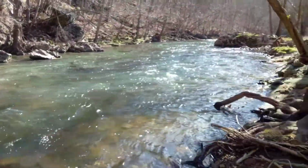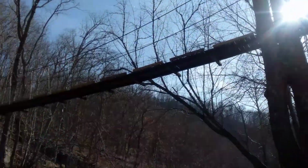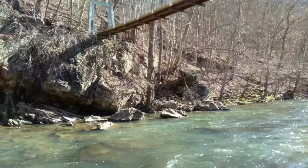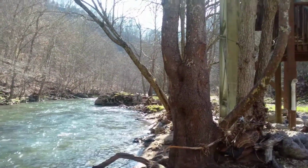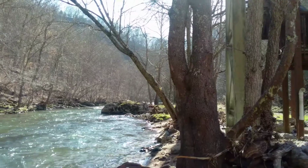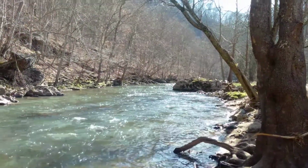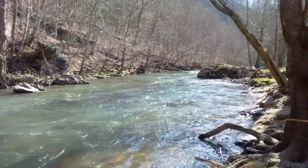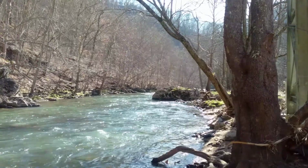Beautiful clear water here. They got a huge suspension bridge to get to the other side. There's a trail network here with 5 or 6 miles of loops, several small waterfalls and natural overlooks, and we can get right down to the banks of the Clinch River, which is a much larger river than this Cedar Creek. Let's take a look around. I got 3 or 4 hours to see what's here.